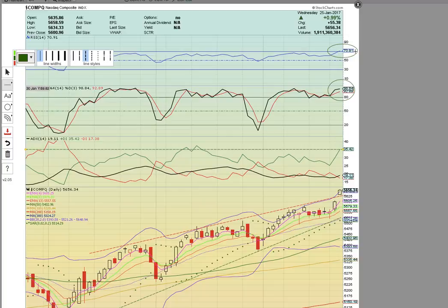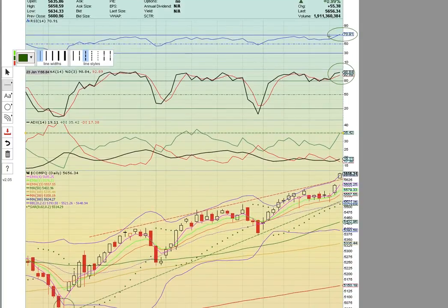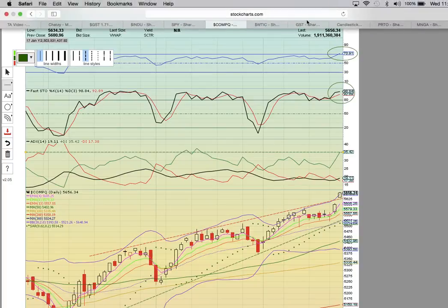And if you look at RSI, now it is at 70.91. RSI has not been above 70 in months. And so, on this 3-month chart, it hadn't been above this level. So this could be a sign that it's building strength for the next push higher. It's also a signal that it is getting frothy.